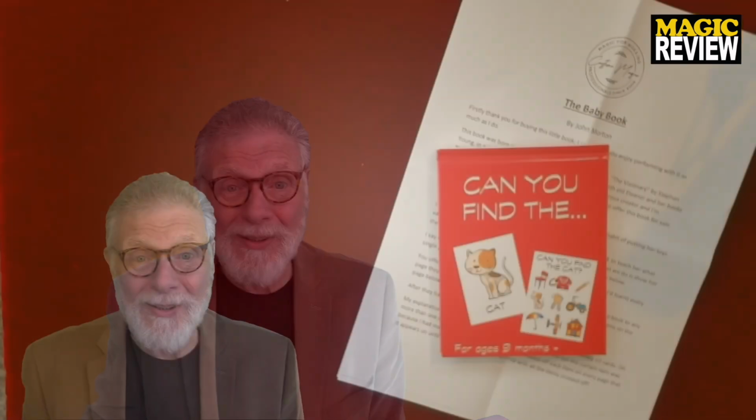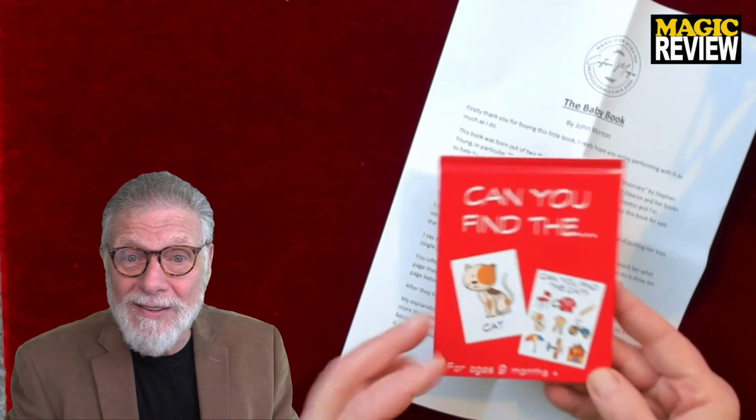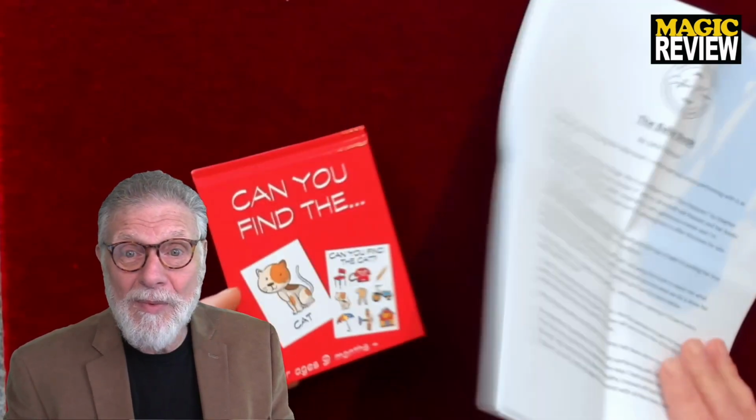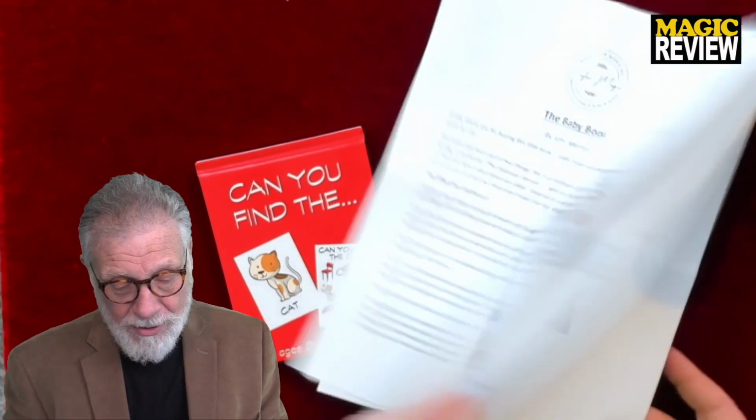Now let's take a look at what you get. It's not much, but let's take a look. The package contains literally nothing. Inside, a little piece of cellophane with some sticky. You get the book and 3 pages of instructions. Yep, that's it. 3 pages of instructions.